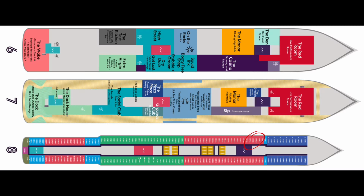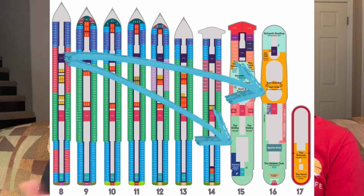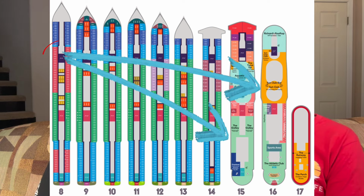Overall, the location of the stateroom was great. We were on deck 8, as you heard. We never heard the noises coming from the theater, so it was nice and quiet. It was super easy to get down to those lower decks for most of the dining, and then heading up onto the top deck on deck 16, also not too terrible. I loved the location of that stateroom. I loved the stateroom itself. As we mentioned in the video, tons of space, tons of storage, great views. For an obstructed view, this was fantastic.